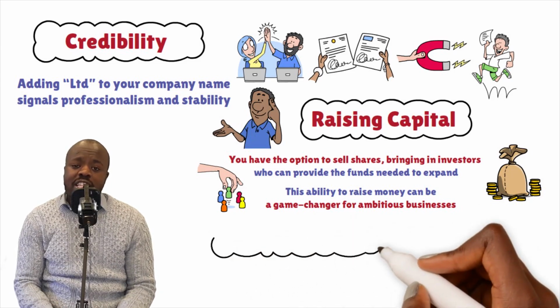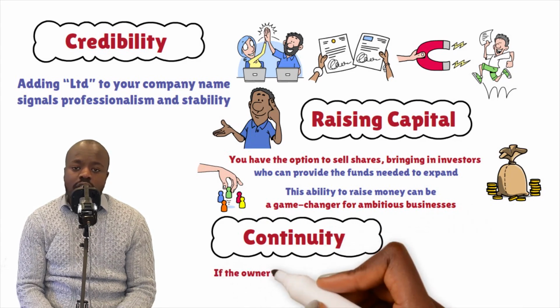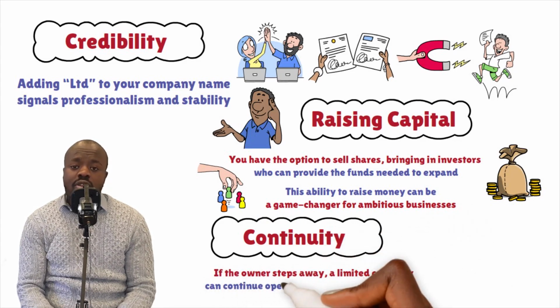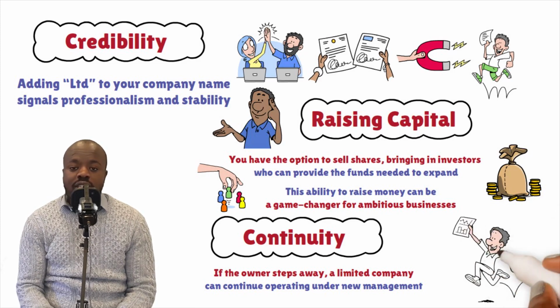Lastly, limited companies benefit from continuity. Unlike sole traders, where the business ends if the owner steps away, a limited company can continue under new management or ownership. This makes it a great option if you're thinking of building a legacy or selling the business in the future.